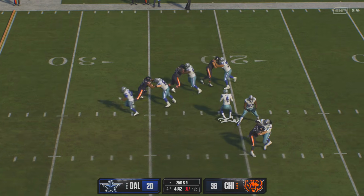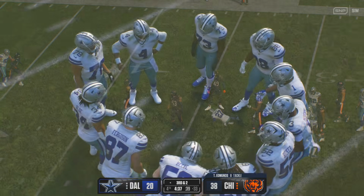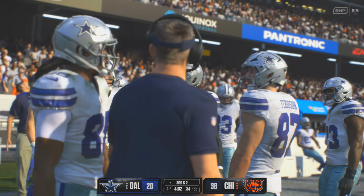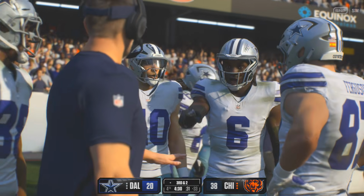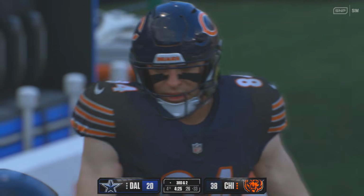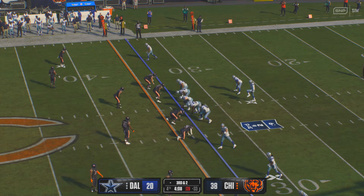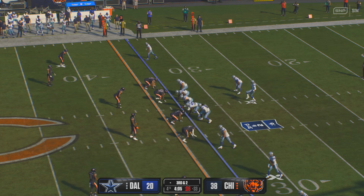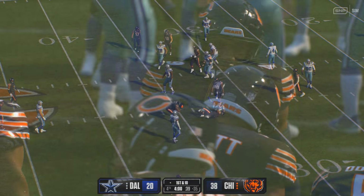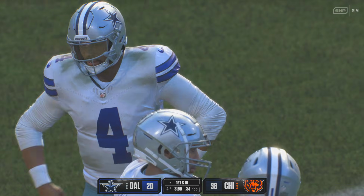To throw is Prescott. Got his man, complete over the middle. That's Sanders. They'll wind up getting 7 on the play, and that's going to bring up 3rd and 2. And it's 3rd down. Looking to throw. Over the middle into traffic, and that's complete. Just a gain of a couple, but good enough to keep the drive rolling.